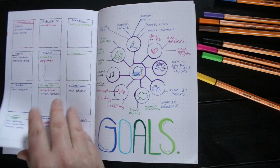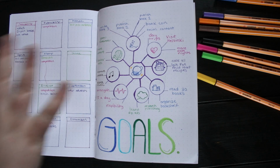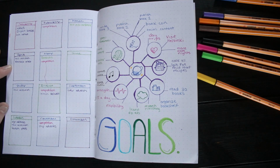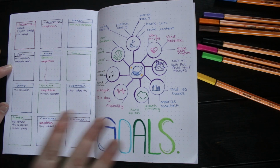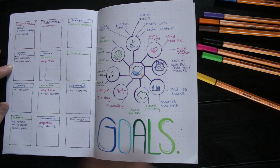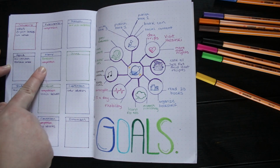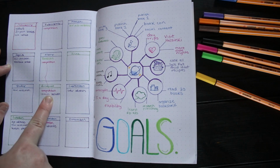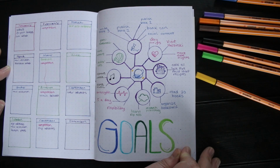Then here on this page, which is the opposite side to my year at a glance, this is a self-publishing and other creative business theme planner, with overarching goals that need to happen in those months. You can also see that I made a big line down here by accident with one of the pens because I was trying to do this while I was sitting on the couch, which, to be honest, was not my best plan.